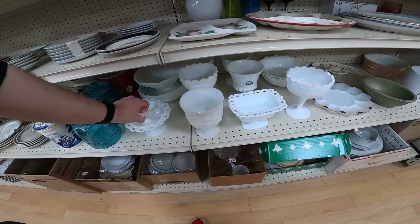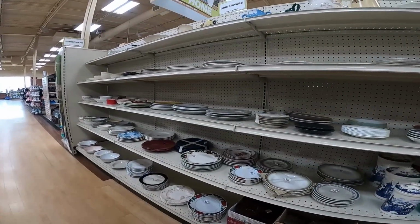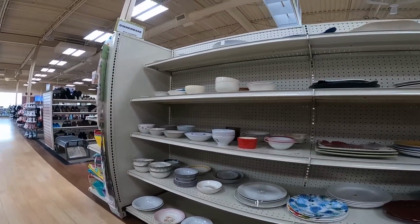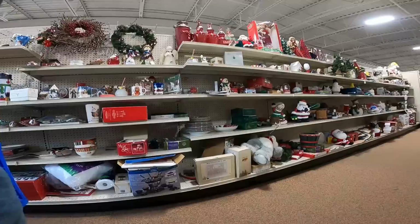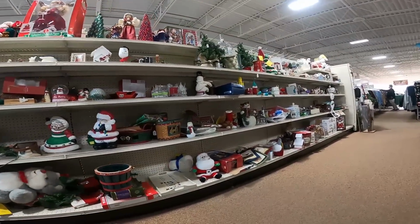It's nice to find some more unique items. Not every day you come across stuff like that anymore in the thrift stores anyway. So happy to pick that up for $3.99, and it works. I've already tested it, so I should be able to sell it.